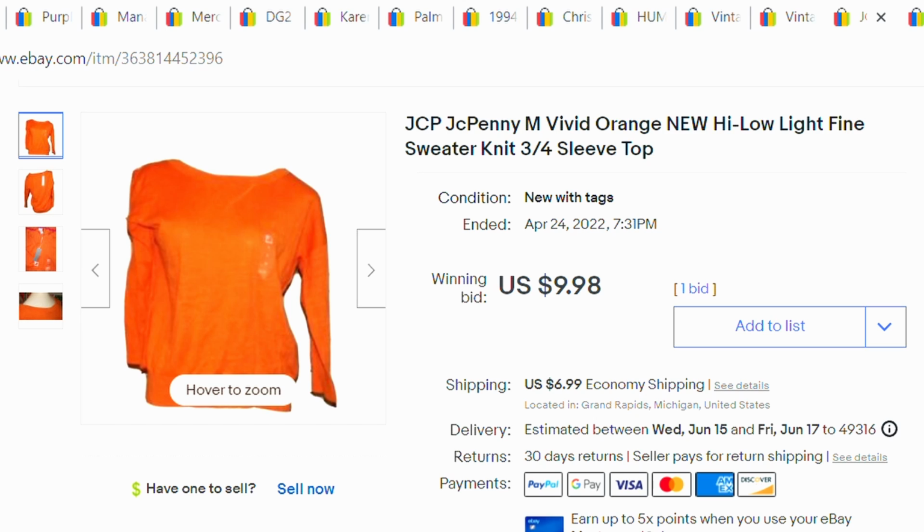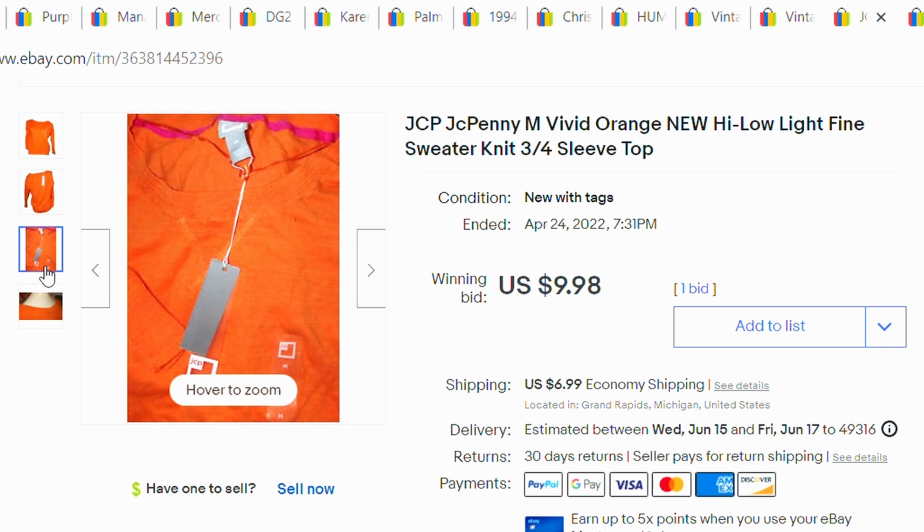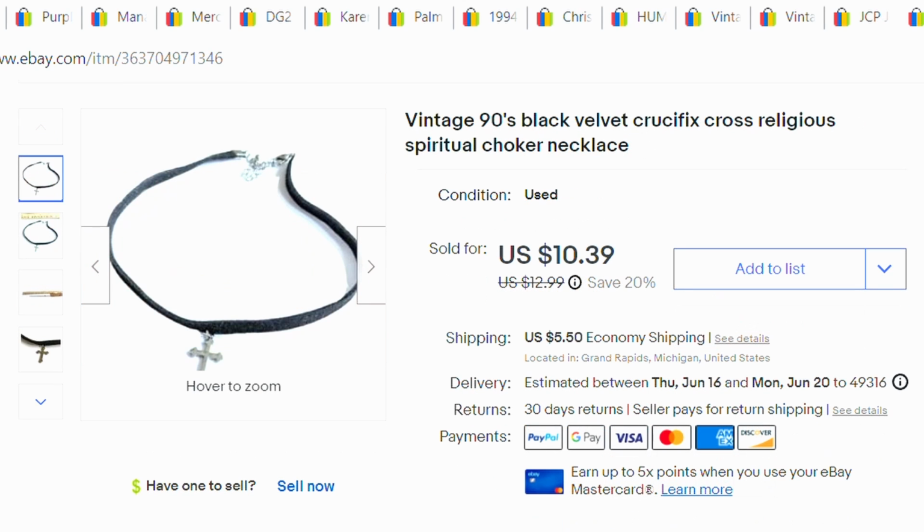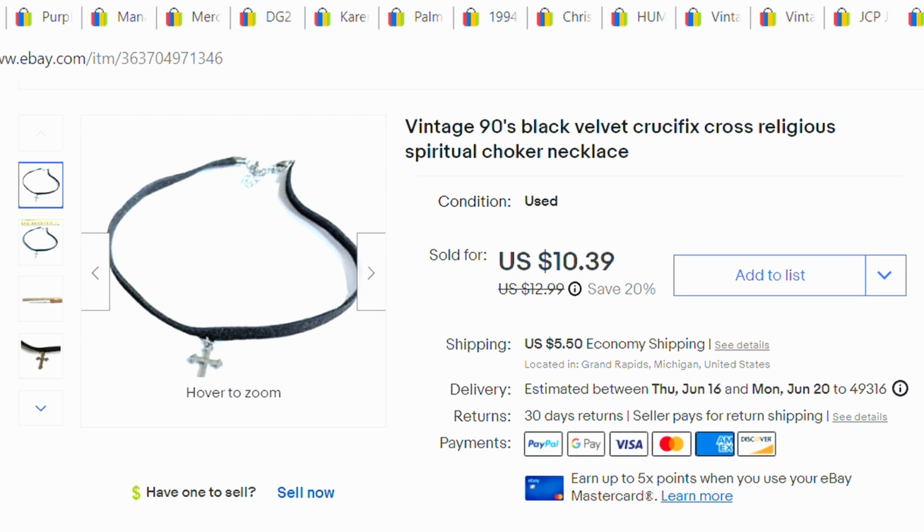This is hitting my favorite list because I got this free. Free is good. Free is my favorite. So my awesome aunt gives me her clothes once in a while, and she has really good taste. What's better than when your family hands clothes down and you can sell them on eBay? Yes, please. Here's a vintage 90s black velvet crucifix cross religious spiritual choker necklace.